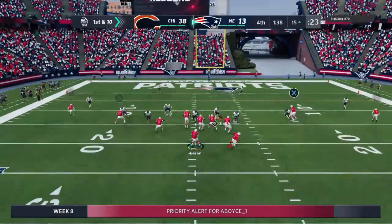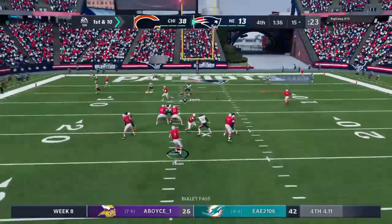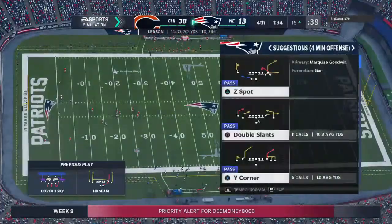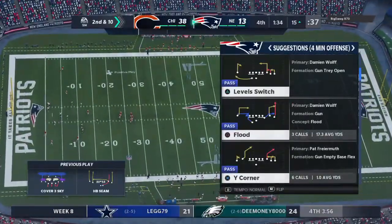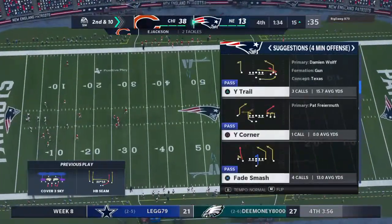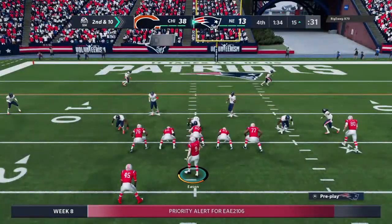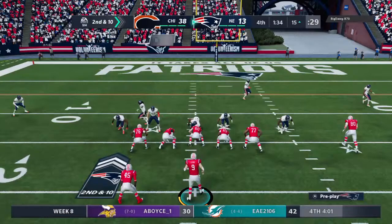It's first and 10. Operating from the gun. Eason. Oh, he dropped it. And that's pretty indicative of the way this one's gone. Intended for Darius Geis. Defensively, you look at the numbers. Another incomplete pass that we just saw, and they're under 200 yards passing for the game, so they've done their job on that side of the ball.